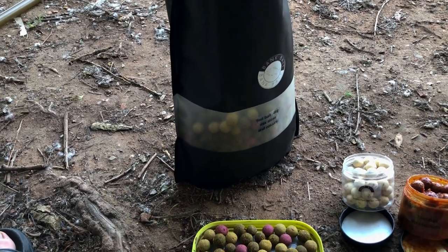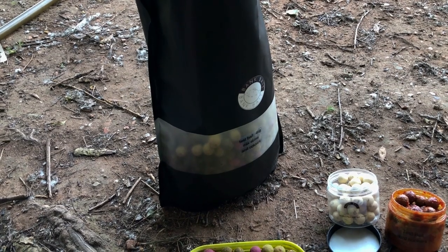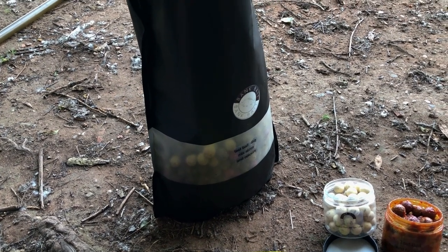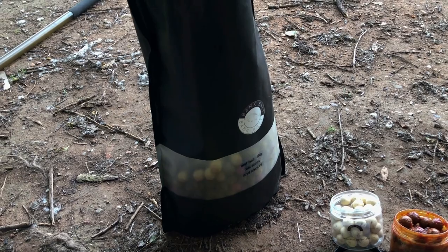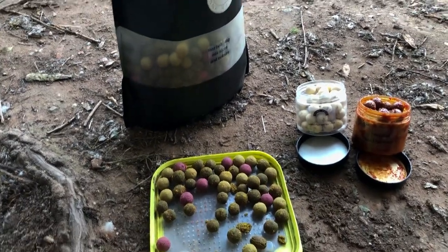So you don't need a lot of bait. You just need to keep it going in. If you just keep on banging bait in without catching fish, it's going to make it harder for yourself. So yeah, that's what's been doing the business.